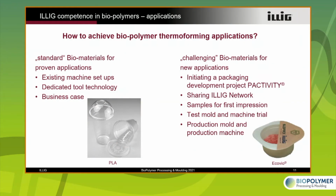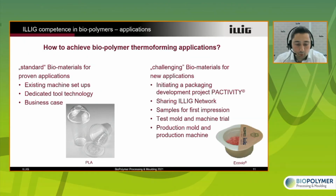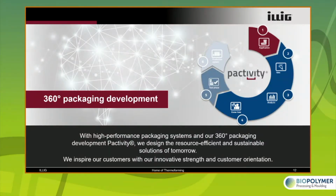Well, how to achieve a biopolymer thermoforming application now? There are two ways when you contact ILLIG with your biopolymer inquiry. If it's a standard biomaterial for a proven application, for example, a drinking cup, you can see it on the left side, we will recommend an existing machine setup, dedicated tool technology, and advice, for example, with performance data for your business case. If it's a more challenging biomaterial for new applications, you can see on the right side, we recommend a packaging development project called Pactivity. This includes further steps before a production system. Our 360 degree packaging development called Pactivity.